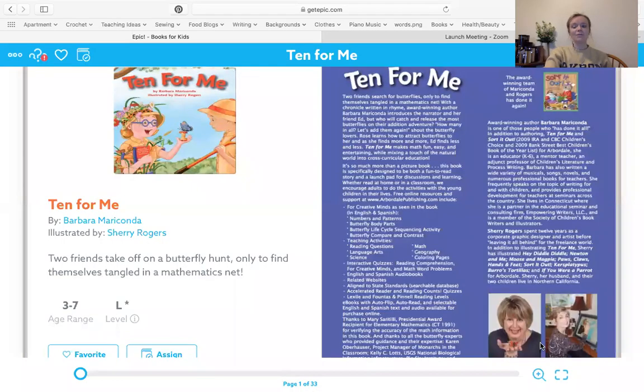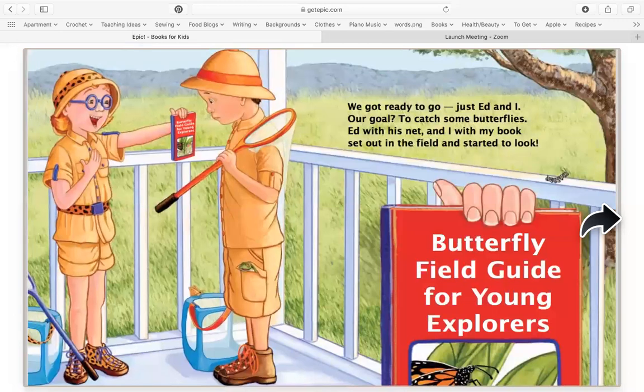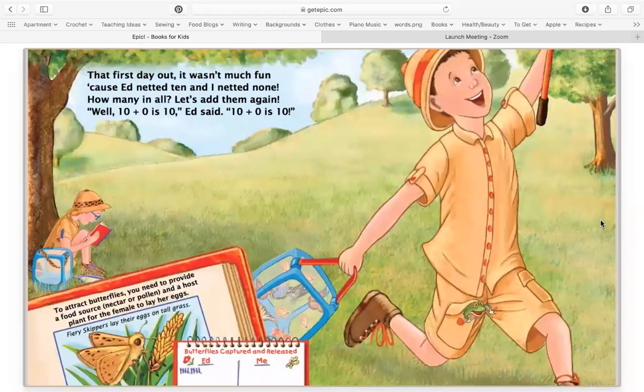So this book is by Barbara Mariconda, and it's illustrated by Sherry Rogers. We got ready to go, just Ed and I. Our goal, to catch some butterflies. Ed with his net and I with my book set out in the field, and we started to look. And the book they have with them is called Butterfly Field Guide for Young Explorers. That first day out, it wasn't much fun, 'cause Ed netted 10 and I netted none.